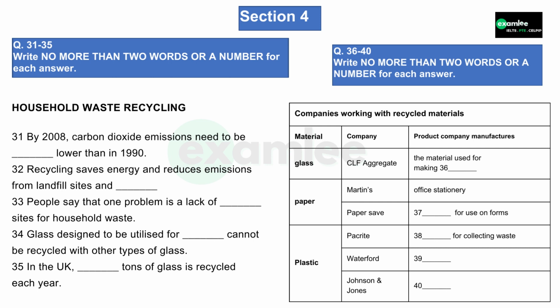But the biggest problem is getting people to think about recycling instead of throwing things away. At least doing the research made us much more careful.